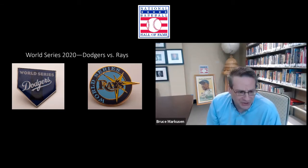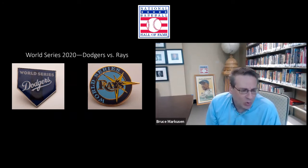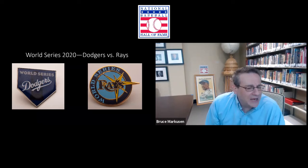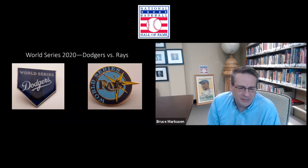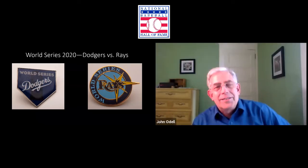The Dodgers are a traditional franchise. They have kind of a conservative look here. It's very basic, just World Series, Dodgers in script. Of course, it's shaped like home plate, the five-sided pentagon. And then a newer franchise like the Rays, and their pin's a lot flashier. It's a little more elaborate. It's incorporating the star along with their team name Rays. They've gone with a circular pattern. Interesting contrast in the two franchises. It is. Literally breaking out of the mold, the Rays are. It's kind of neat, and a nice contrast between these two.